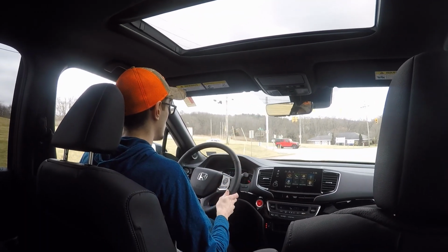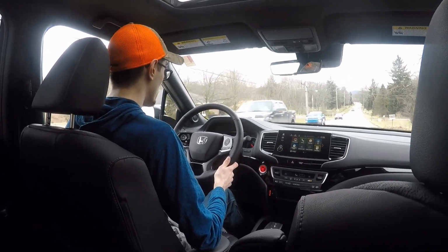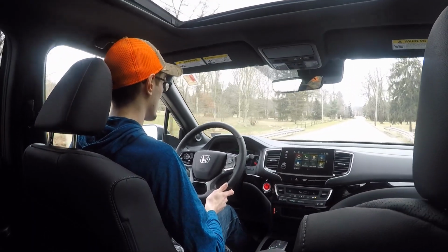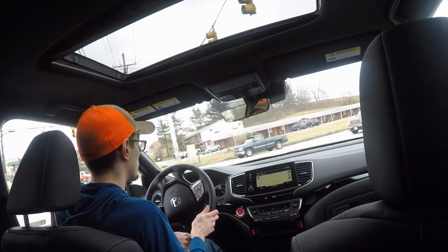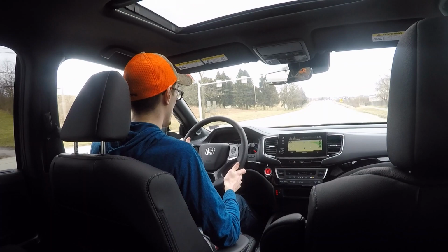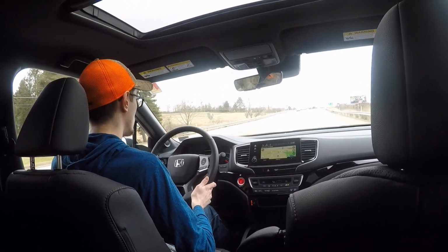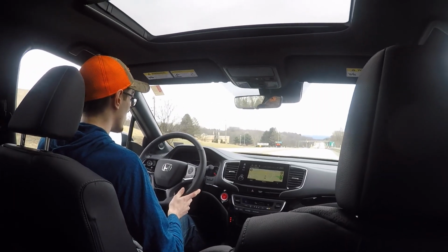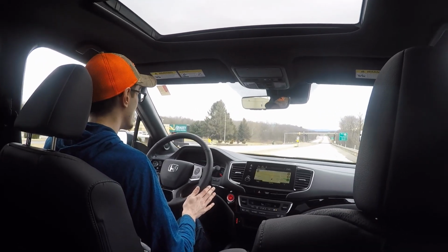Let's give this thing a little juice. Ooh, hella! This thing's got a lot of oof. Wow, this thing's quick. That 9-speed really does kick in really hard. Give it again. Wow, that's a lot of VTEC. And man, that was already 60. This thing's quick. I'm noticing that it is extremely quiet in here. Very nice, quiet, very chill in here. Nice.